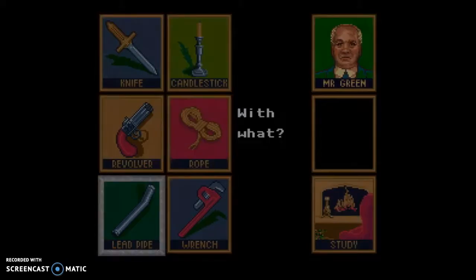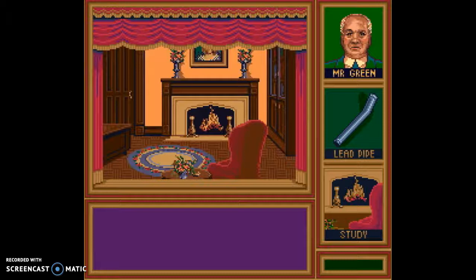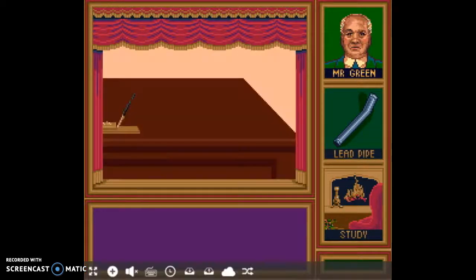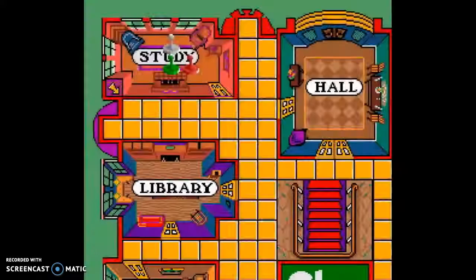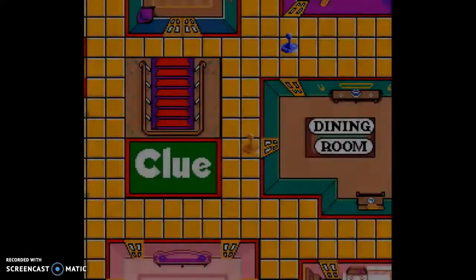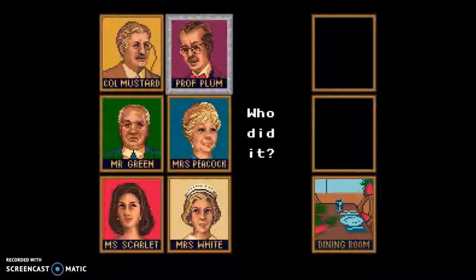So what's Miss Scarlet's suggestion? Mr. Green with the lead pipe. Alright. So the lead pipe was not in the study. So he's going back to the dining room. He thinks it was Professor Plum with a knife?